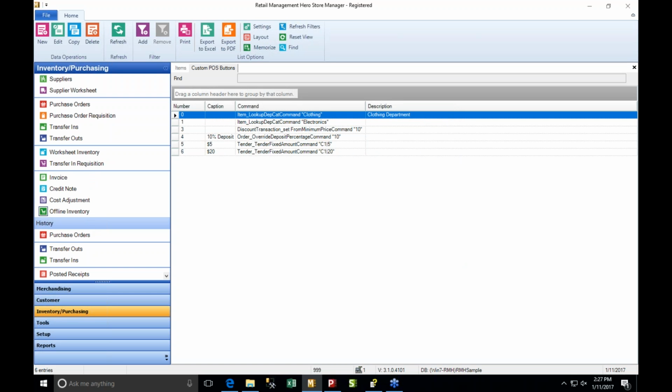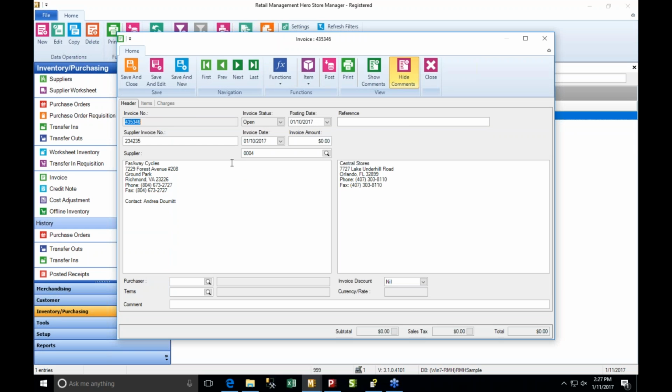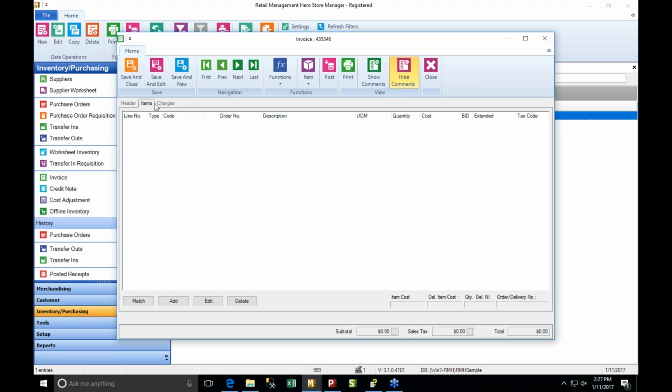And then there's a separate section on actually receiving the purchase orders, where you can track the documentation that you're receiving with, whether it's a packing list and it may have its own tracking number on it, or you can generate a tracking number for that particular packing list. And then when you get an invoice, you can go into Retail Management Hero and tell it about this invoice, and which items were on that invoice, and you can match those invoice amounts to your actual purchase orders.